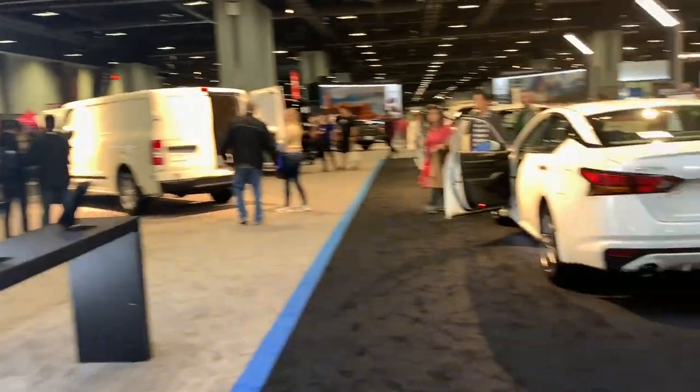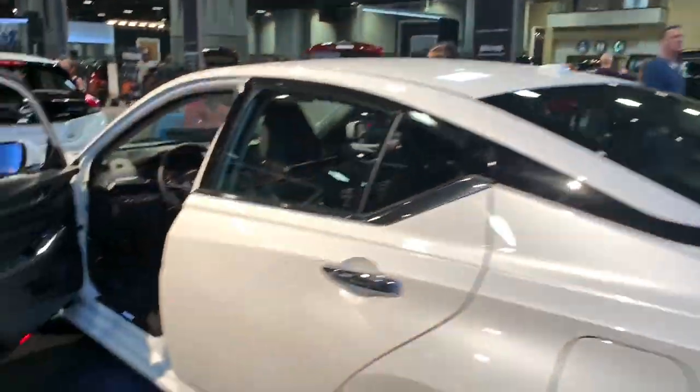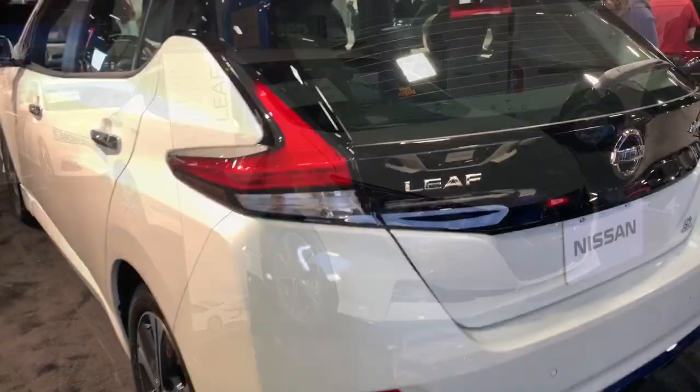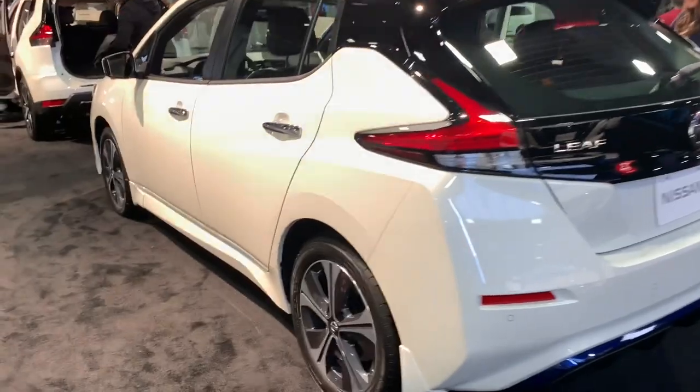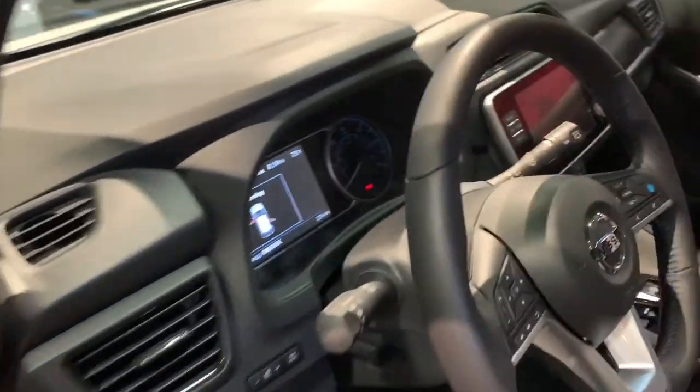At the Nissan area. Leaf. Let's check it out. Let's go inside. Woohoo! Okay. Feels like a Nissan.